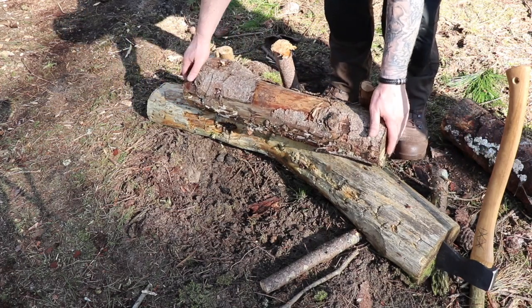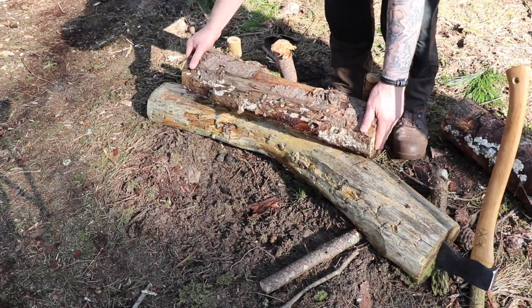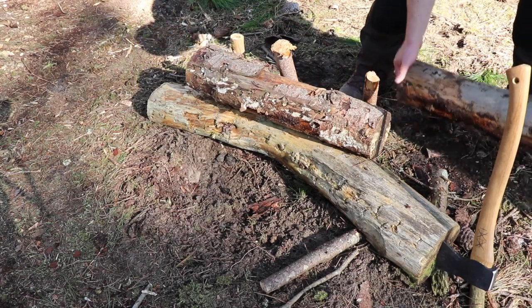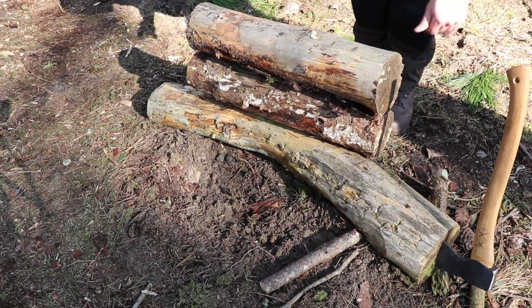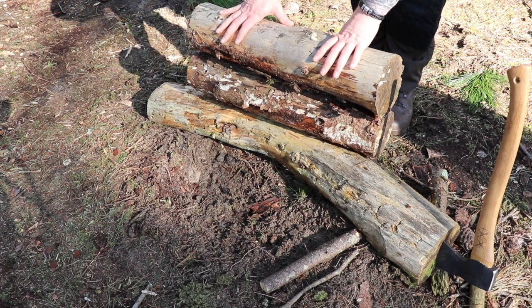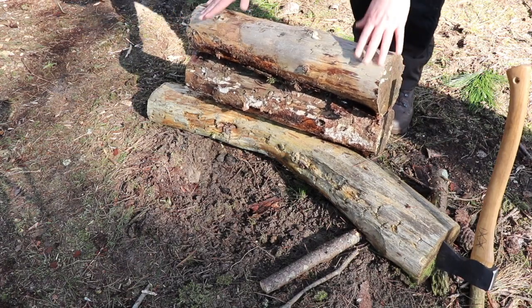What are you doing, boy? What are you doing? Let's just lean this back a little bit. Yeah, that should suffice. It's leaning back, so that ain't going nowhere.